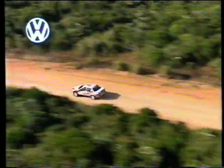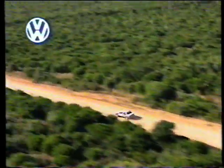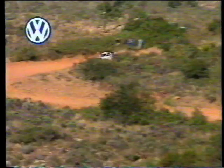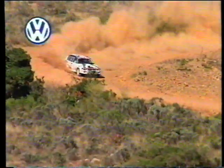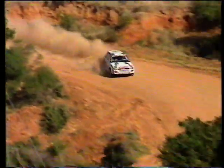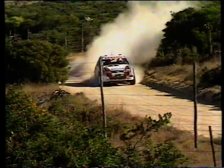From the tight tar stage in town, the cars move to stage two, a fast gravel stage 10.4 kilometers in length, which moves the rally out towards the Addo Elephant Park. Hannes Grobler gets a second back from Serge, covering the distance in a time of 4 minutes and 30 seconds and putting pressure on the Toyota crew in the early stages of the rally.